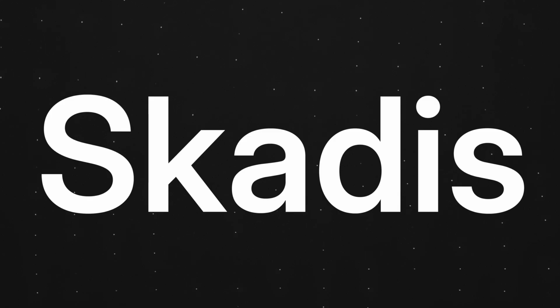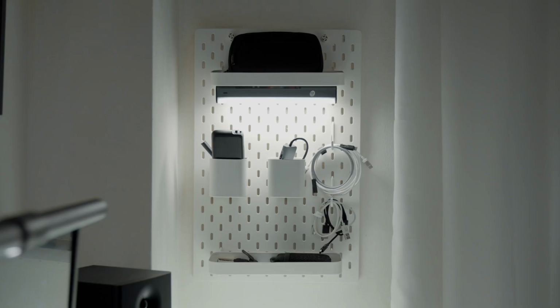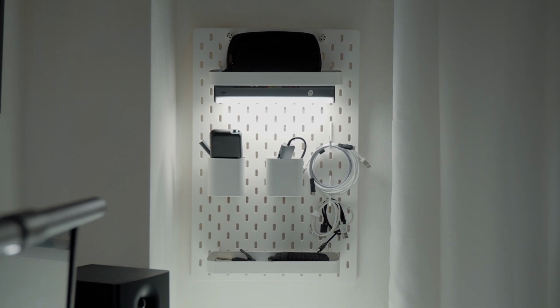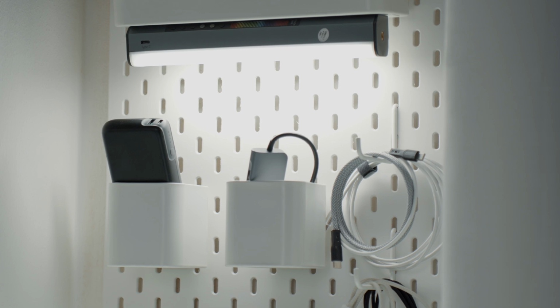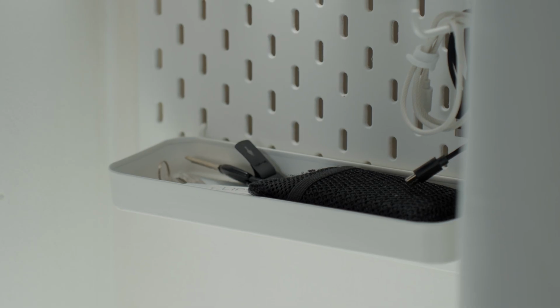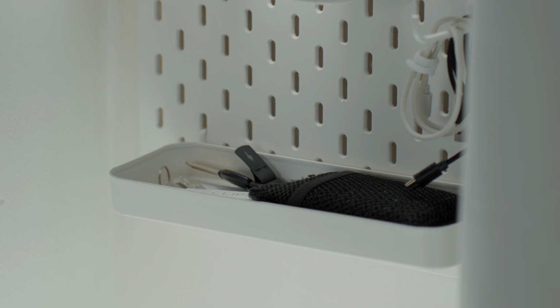Moving on, another series of products I have already mentioned on the channel is the Skadis IKEA collection. Even today I continue relying on this solution because it's so affordable and you can customize this product as you want. This is a sort of board on which you can place plenty of different items to organize your stuff.